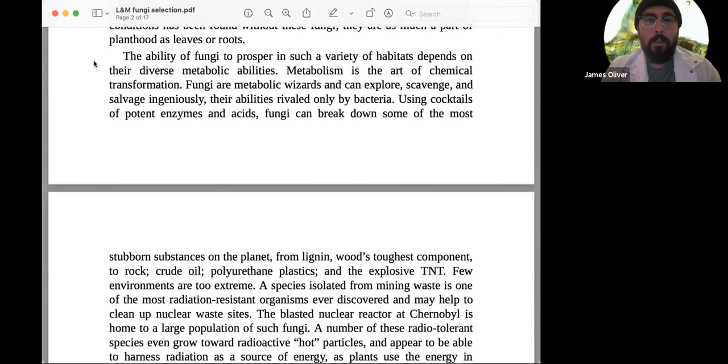The ability of fungi to prosper in such a variety of habitats depends on their diverse metabolic activities. Metabolism is the art of chemical transformation. Fungi are metabolic wizards and can explore, scavenge, and salvage ingeniously, their abilities rivaled only by bacteria. Using cocktails of potent enzymes and acids, fungi can break down some of the most stubborn substances on the planet, from lignin, wood's toughest component, to rock, crude oil, polyurethane plastics, and the explosive TNT. Few environments are too extreme.